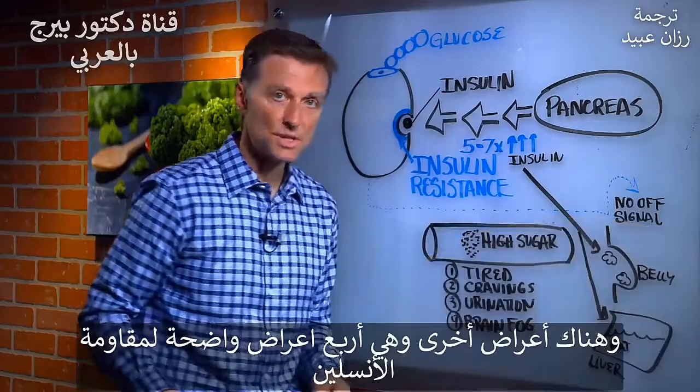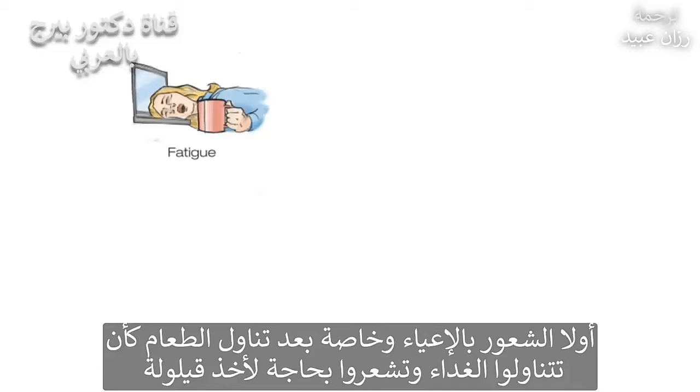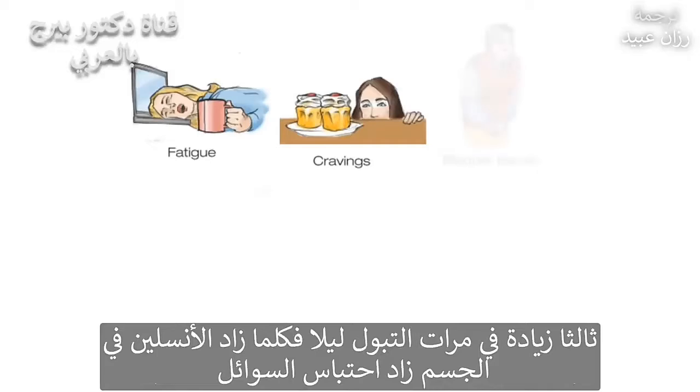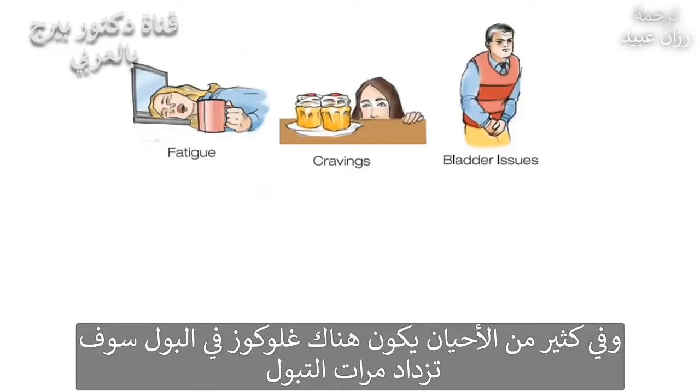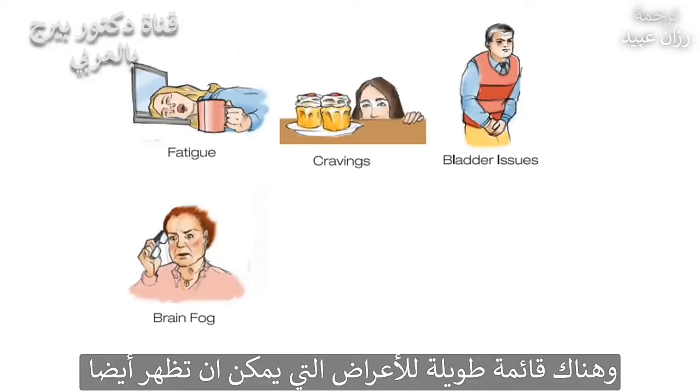So we're dumping more and more insulin that's converting this sugar into fat in the belly and making a fatty liver. Other symptoms: there are 4 main big symptoms with insulin resistance. Number 1, fatigue, especially after you eat lunch, you want to take a nap. Number 2, you have cravings for sugar and carbohydrates. Number 3, you have excessive urination at night because wherever the excess insulin is going, fluid is following it. Sometimes you have glucose coming through the urine, so you're going to be peeing more. And number 4, you're going to have a lot of brain fog, memory issues, and inflammation. There's a whole list of symptoms that you can have.